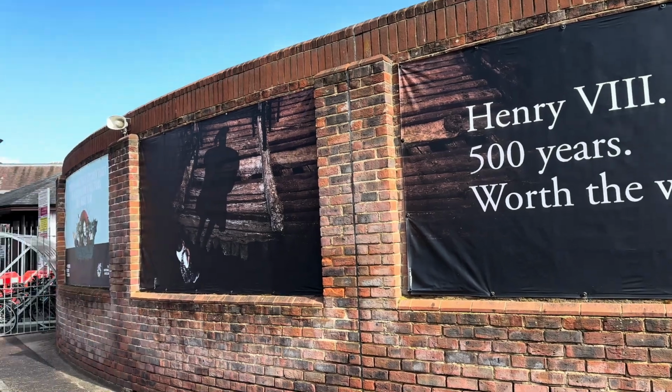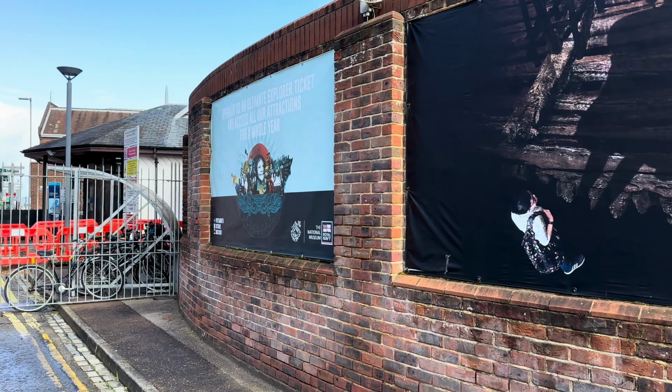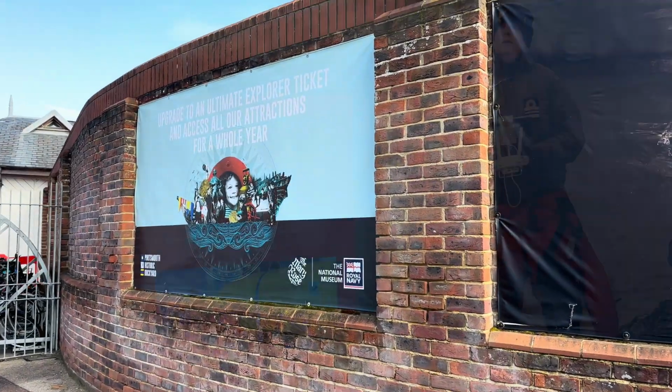Henry VIII, obviously we have very close connections to Hampton Court Palace, which was the retreat that Henry took away from Cardinal Wolsey. So I do love a bit of Henry VIII.